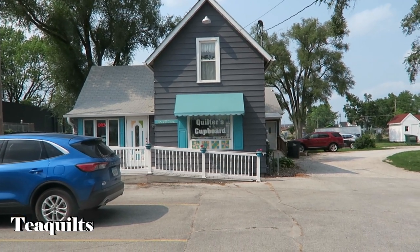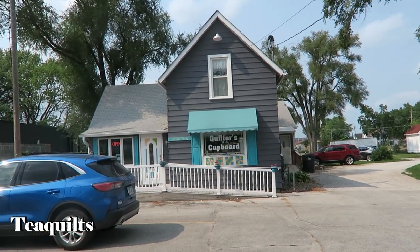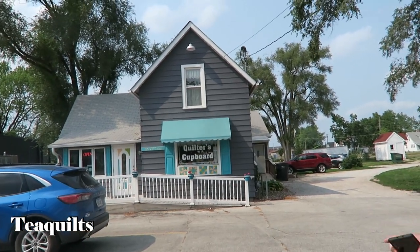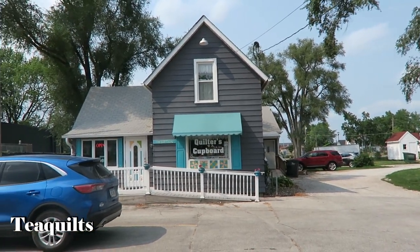But we're now at Quilter's Cupboard. I like this. It should be called Quilter's Cottage. I think it's just beautiful for that. So we're gonna go in and see what they have to offer.